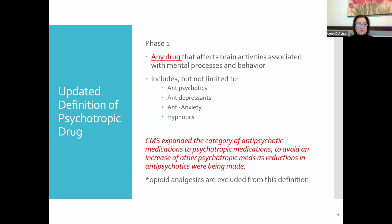So what they did was they wanted to make sure that we're calling antipsychotics psychotropic meds, because when you do your gradual dose reductions and you try to reduce, let's say, Seroquel, one of your antipsychotics, what was happening in the past and probably now is we would reduce the antipsychotic and then we would add 2 other psychotropic meds. So CMS is saying, that is no longer considered a gradual dose reduction. So if you're going to reduce a med, you cannot add other medications to supplement what you just decreased.